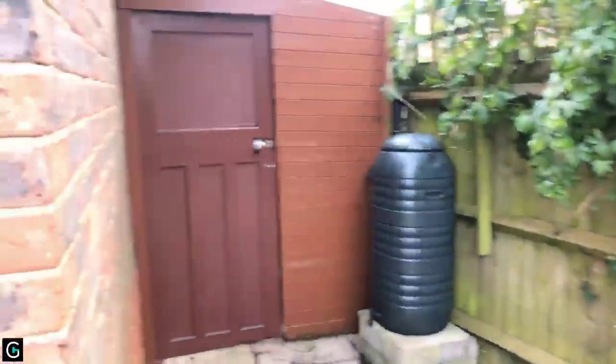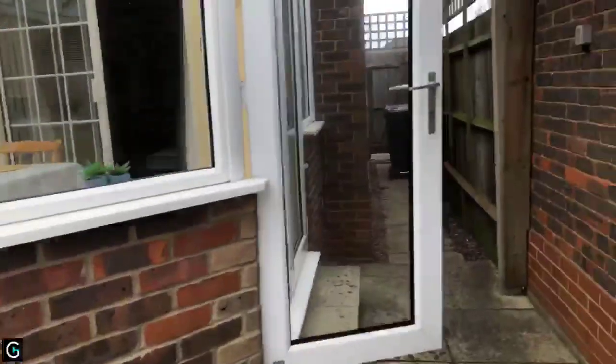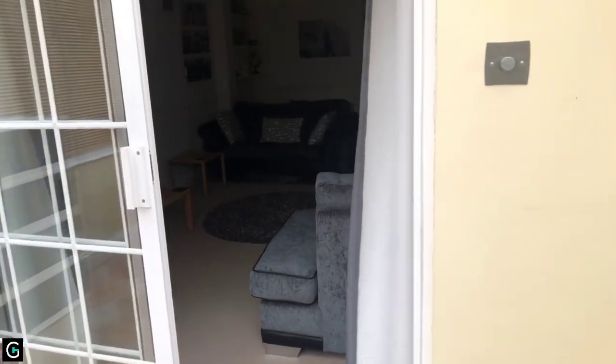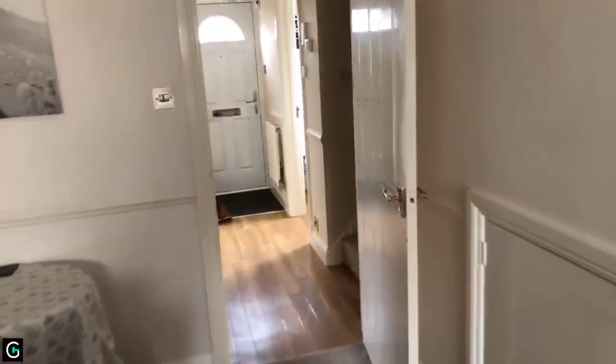dry storage area, and then at the back there you've got a small lean-to shed. I say small, it actually goes more or less the whole width down the garage. So it's lots of storage, really good size. I know I keep saying it, but it is. So what we'll do is we'll head on upstairs, and I'll show you the bedrooms and the bathroom.